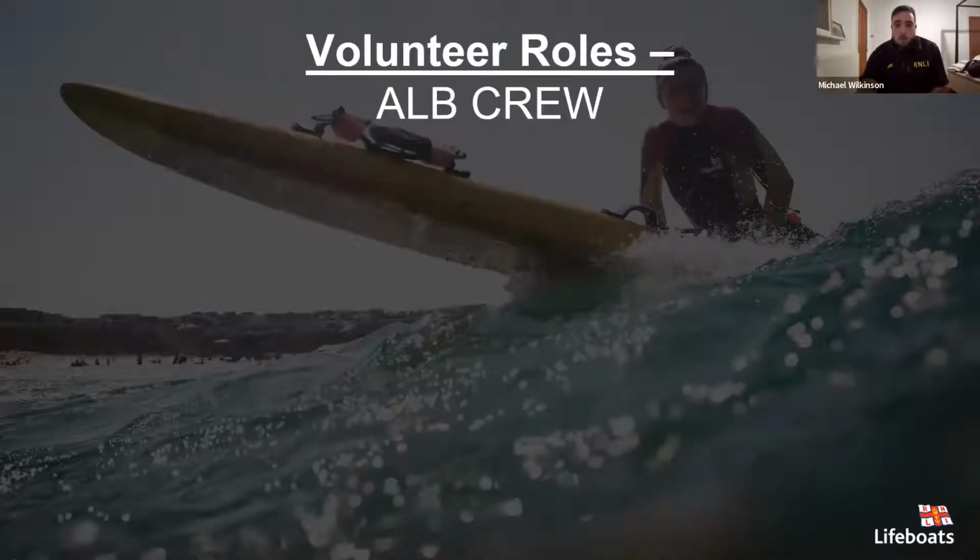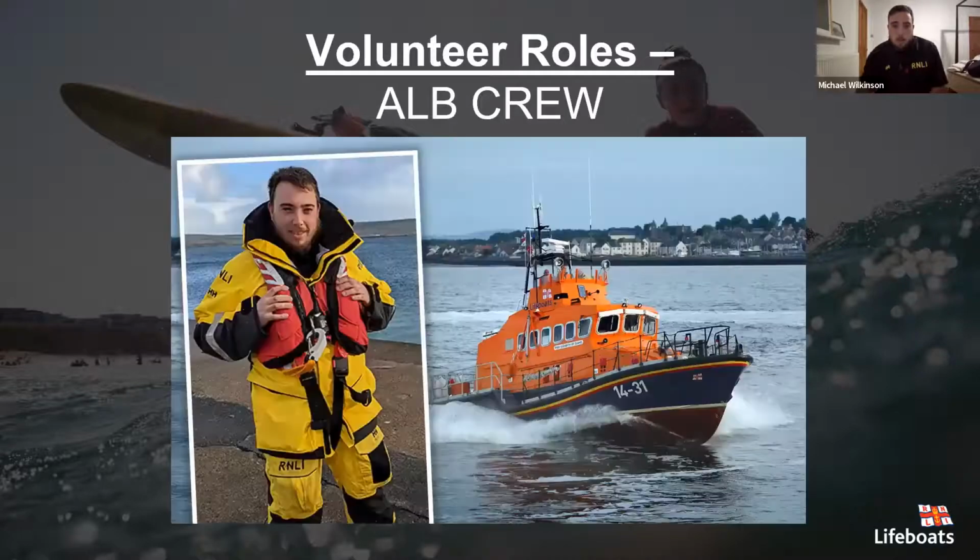Now to the boat roles, so volunteer roles of the all-weather lifeboat. So ALB stands for All Weather Lifeboat. So in all weathers, this boat can go to sea safely. There's me with my lifeboats. That's my lifeboat at Broughty Ferry Station up in Scotland. And that's me wearing all my gear there, ready to go, nice and cozy. Believe me, it was that day.